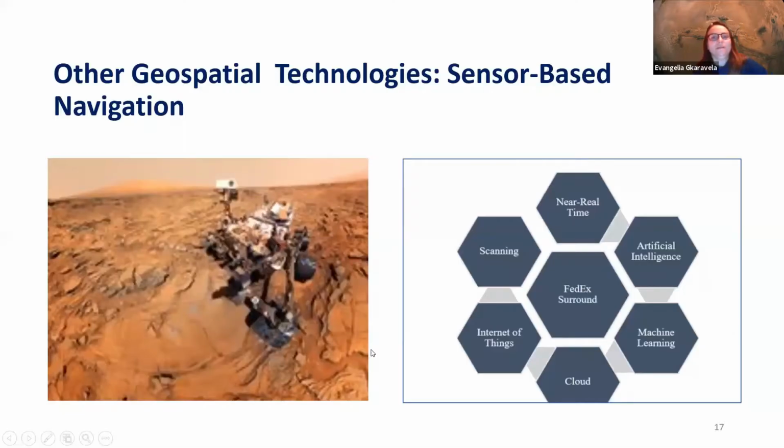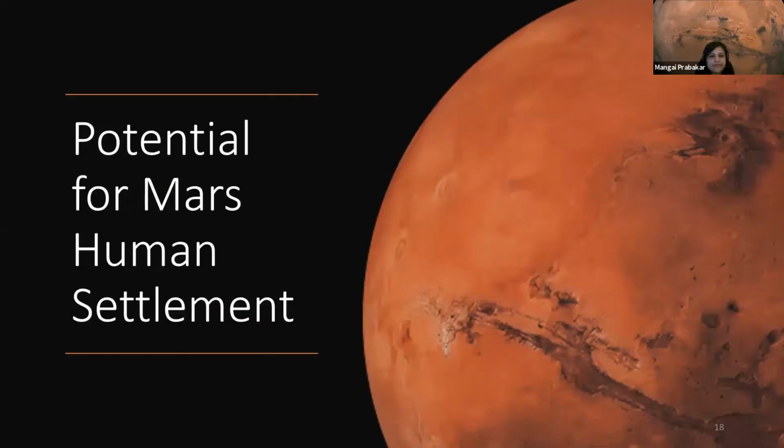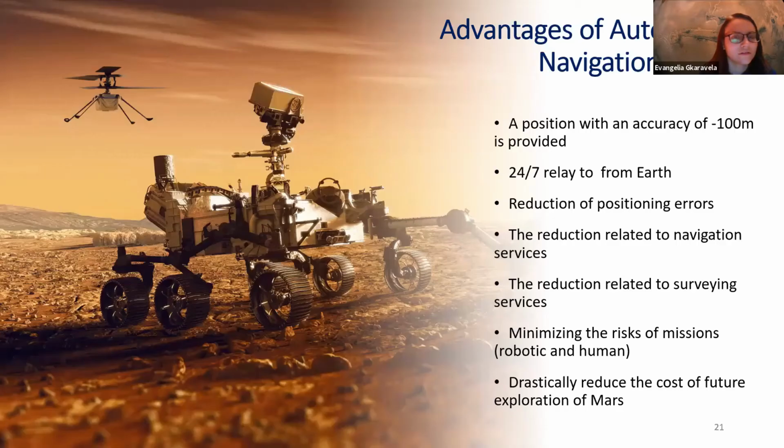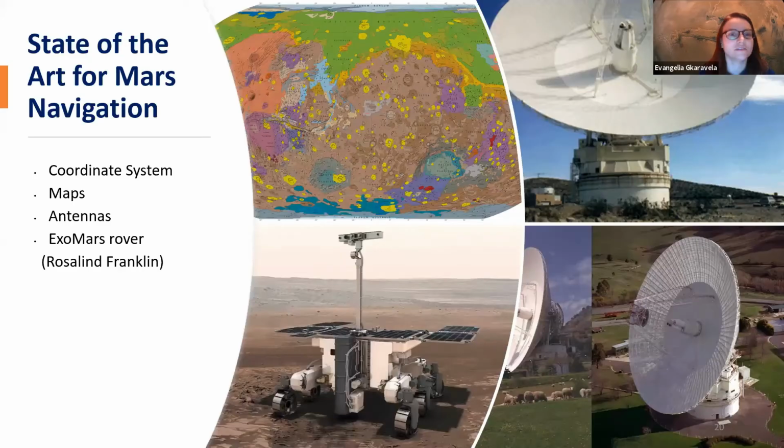Thank you. So actually, navigation is pretty tricky on Mars. The rovers cannot be controlled in real time. It takes around, I'm sorry, the slide we see should be the previous slide. Yes, here. The previous slide, please. Okay, thank you. That's the slide.